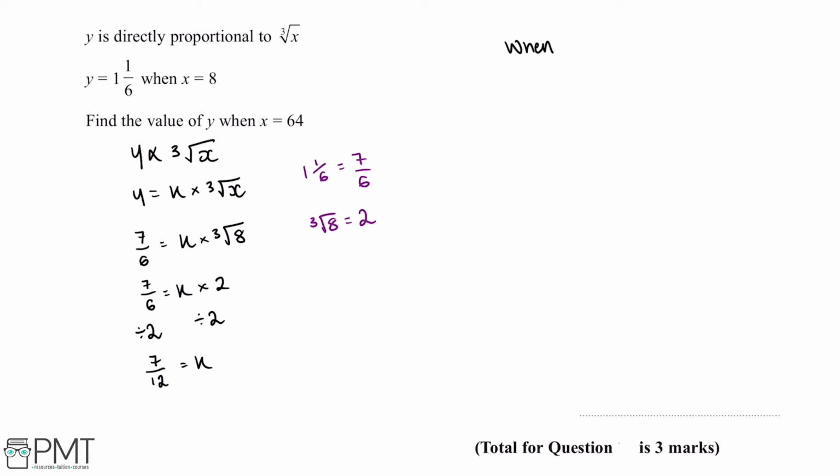So when x equals 64, y is equal to 7 over 12 multiplied by the cube root of 64. So again, we can simplify the cube root of 64 down. So the cube root of 64 is equal to 4. And again, this is because 4 multiplied by 4 multiplied by 4 gives us 64. So we can simplify down the right-hand side of this equation. And 7 over 12 multiplied by 4 is 28 over 12.